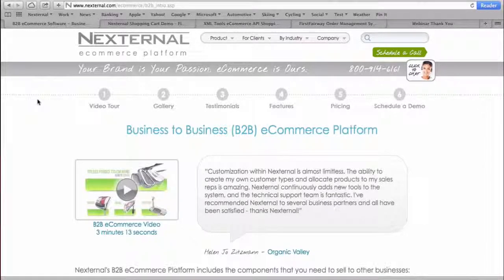We're here today because B2B e-commerce is exploding in popularity. In fact, it very much reminds me of where consumer e-commerce was 10 years ago. If we remember back to that time, e-commerce was growing at an astonishing rate. Well, it's happening again, just this time it's happening on the business to business side. And it makes total sense if you think about it.